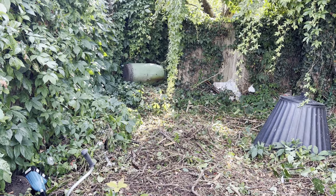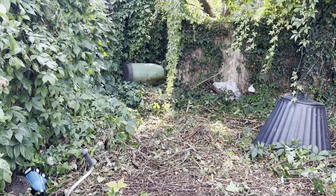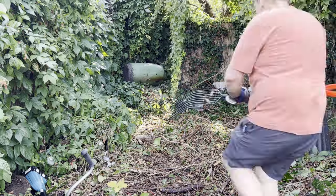I bought this extra wide fork. It's supposed to be used in stables, but it's great for shoveling wood chippings and also digging up or lifting up these big piles of roots and debris.